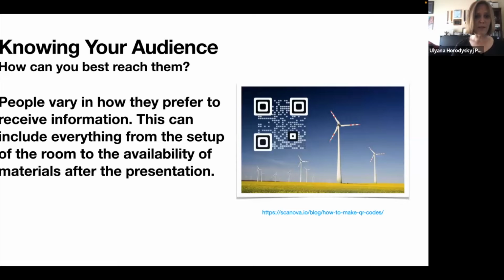And then the availability of materials after the presentation. In our case with Climate Solutions Days, we're providing these recordings, right? So everyone can access them after the fact. And then something that's become really popular are these QR codes. So this blog shows you how to go about creating one of these codes. And so this is just a quick way for someone to use their phone to scan that code and get access to the materials that way.